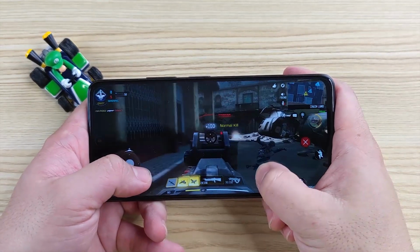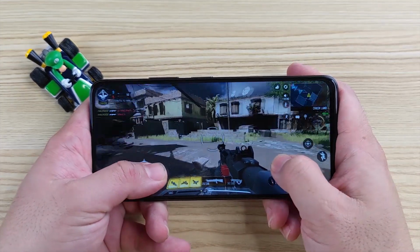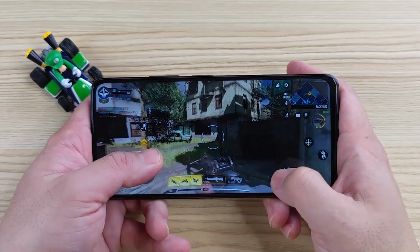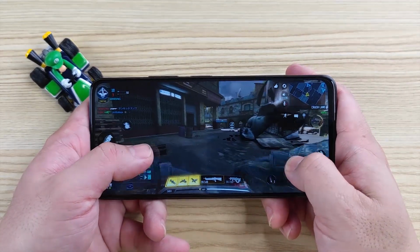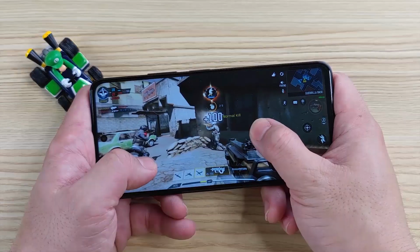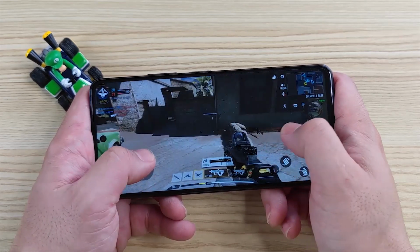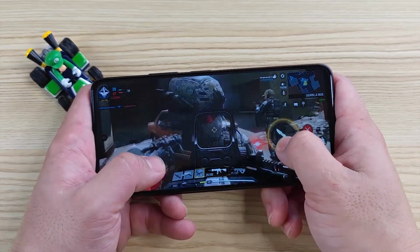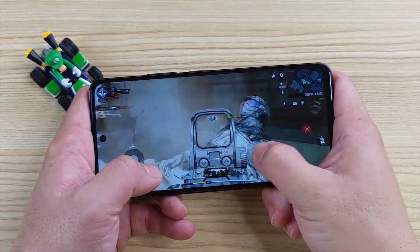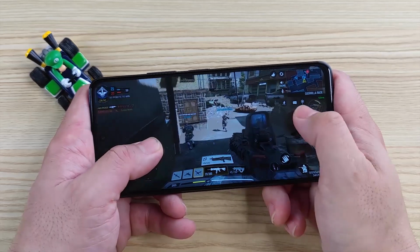Contact with enemy! Target down! Predator missile awaiting orders. Need backup! Flash out! Tango down! Tango down! Hostile Predator missile inbound.